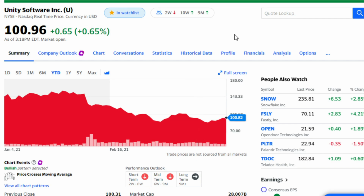Anytime Unity goes under 100, certainly closer to the 90s, I'm probably just going to pick off a couple shares here and there. This is a high-risk stock in terms of valuation. So with Unity, it's one I'm taking a chance on, and I'm looking forward to building it up, probably over the long term as they get closer and closer to hitting their revenue goals and earnings per share goals.